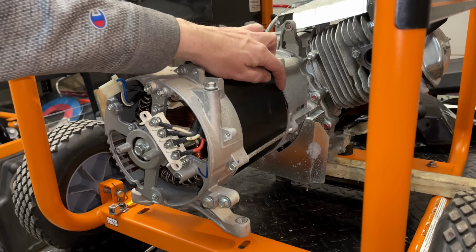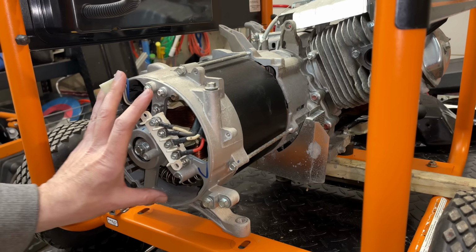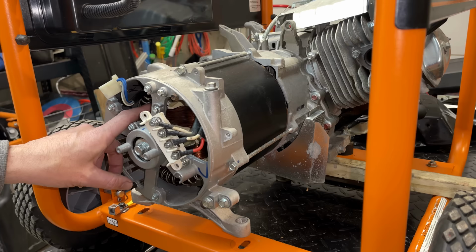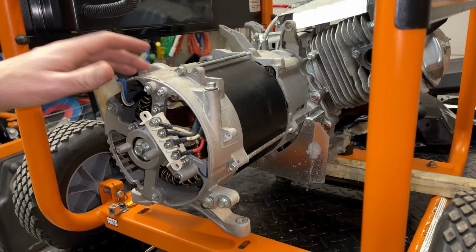And once it's torqued down, I'm going to take the spark plug out and just pull the engine over. I want to make sure the alignment is right, because the clearance between the rotor and the stator is tiny. It's like thousandths of an inch, and a slight misalignment, the two will make contact and the generator will quickly burn up. So you want to double check that before trying to start it.